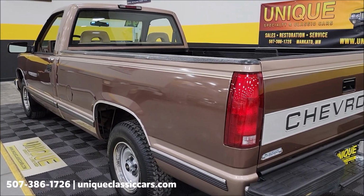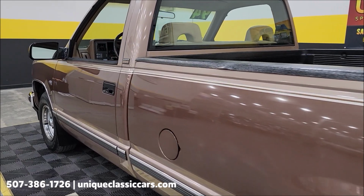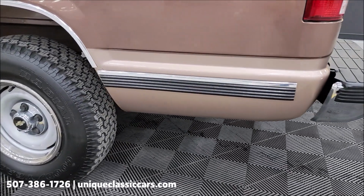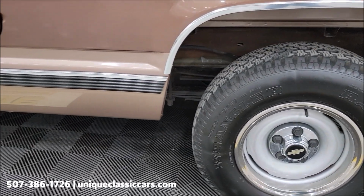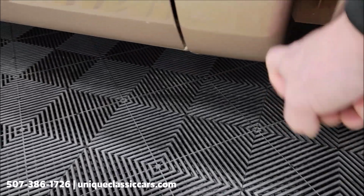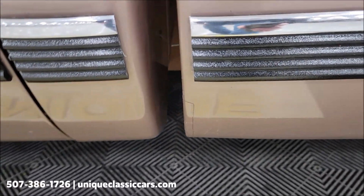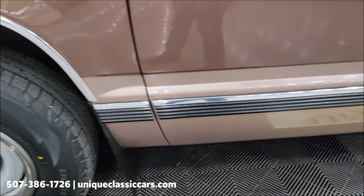3.42 gears in the rear. And again, look at how straight that body is. Paint shows well. And let's go ahead and take a look at the lower rockers also. Around the wheel well. Again, no bubbling, rust coming through. Check out the cab corners once again. And still that protective coating. There's an angle for you to see it. Protective coating still there, down along the lower rockers.